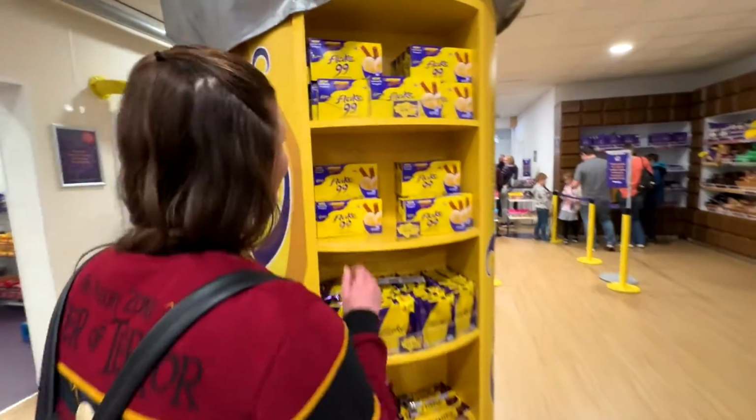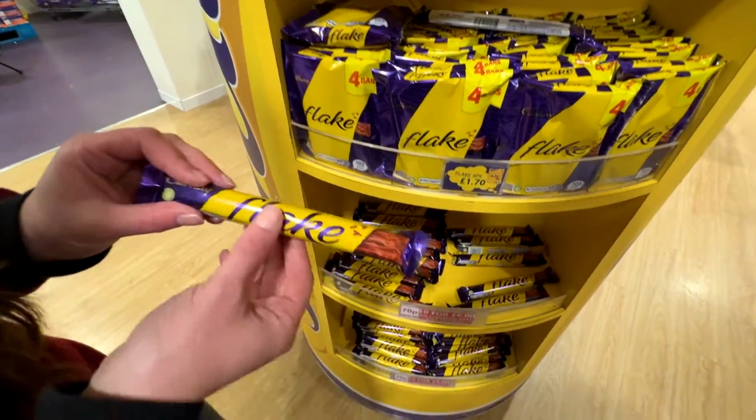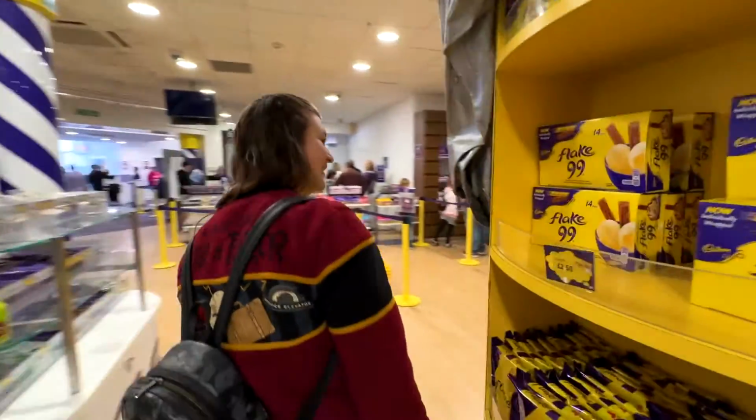Loads of it. Boxes of flakes. And then they're full-size flakes. I haven't seen a full-size flake in years, to be honest. Yeah. Oh, what have we got here, Ev?